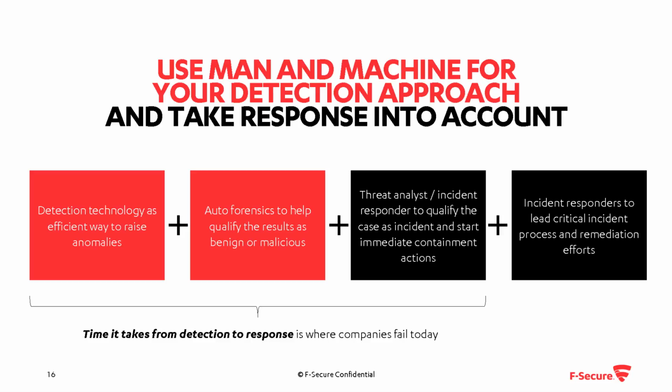And then, of course, on top of that, you need to count in also the incident responders to lead the critical incident process, to make sure that you have the process in place, and then the remediation efforts and aftermath. And as a key takeaway, it is actually the time it takes from detection to response where companies fail today. And I will come back to this a bit later on.